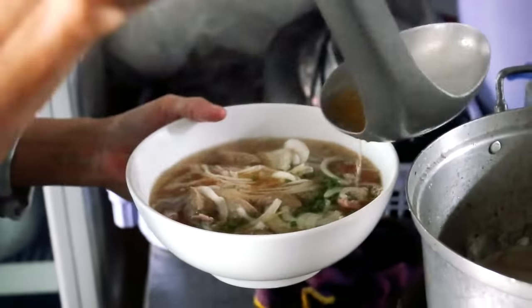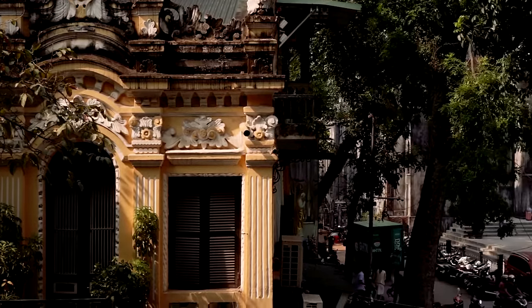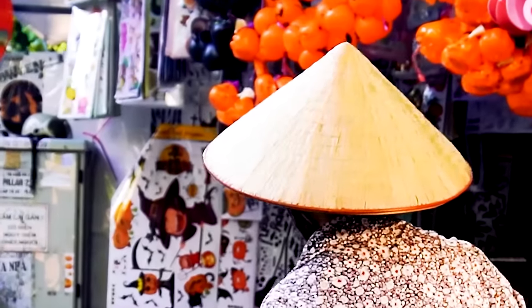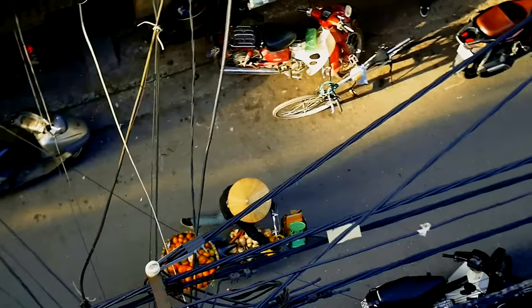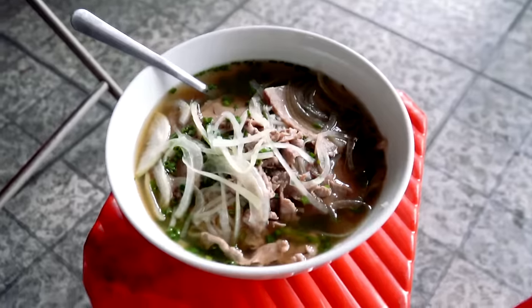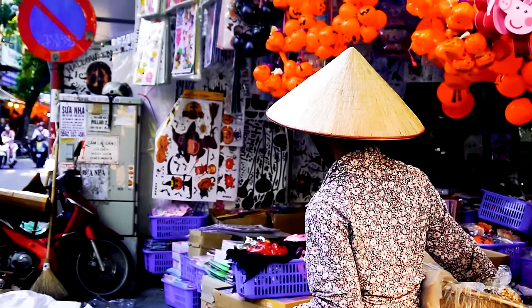Pho Bo was born in the northern province of Nam Dinh, southeast of Hanoi, in the early 20th century, during the French colonial period. It was influenced by Chinese and French cuisines as rice noodles and spices were imported and beef became more available. The dish was originally sold by street vendors who carried mobile kitchens on bamboo poles called gánh phở. It quickly became popular among workers and locals who loved its rich balance and flavor. It's considered the national dish and a symbol of culture and identity.